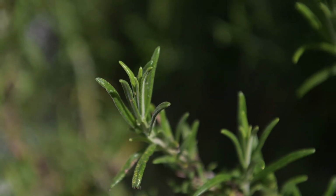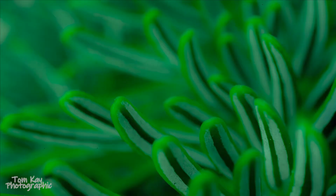This is rosemary. It's probably my favourite shot of the day. Those stripes just look amazing. That's shooting the underside of the leaf, I think.